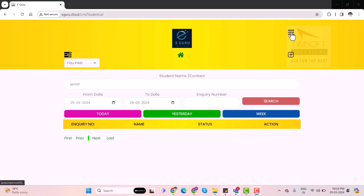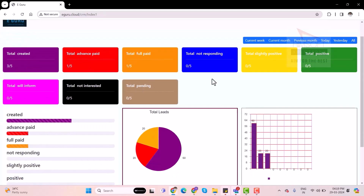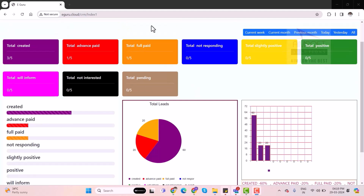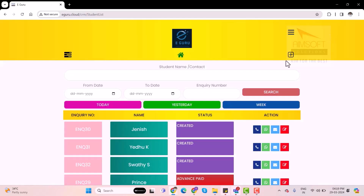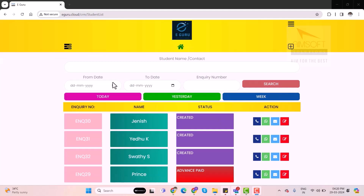There's also a dashboard page to get all the details in a graphical representation. That is, how many students joined, how many students paid the advance, or are positive or slightly positive. Based on the status, we will get a graphical representation. The same pages are available for the admin also. They can filter it based on current week, current month, and the status data. This dashboard page is also available for the main admin and branch admin. So they can check how many admissions are converted, or how many follow-ups are going on for each. That is, the branch admin can select a student counselor, and they will get the same page in their login, with the work status and application status of the student counselor.